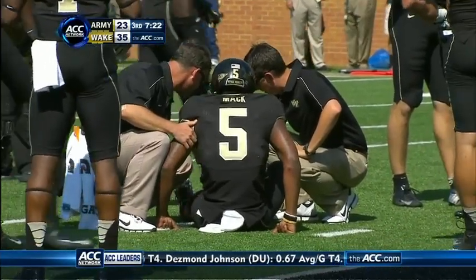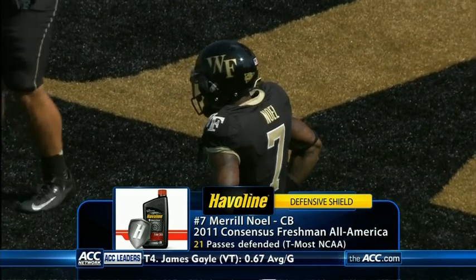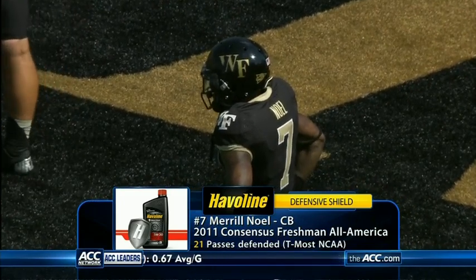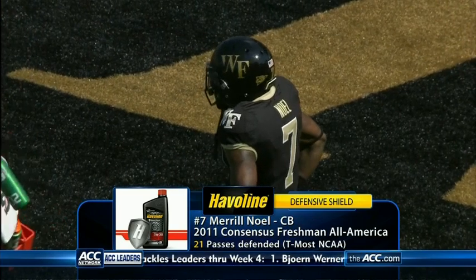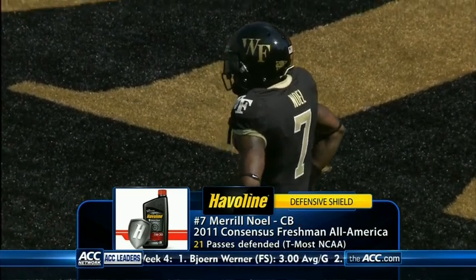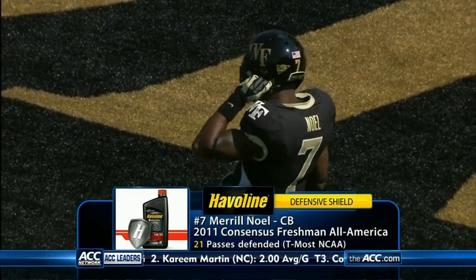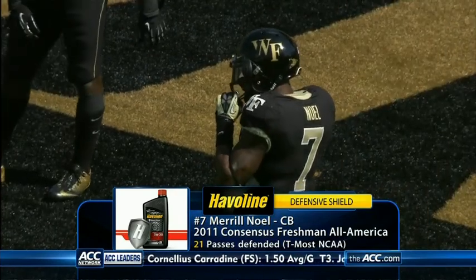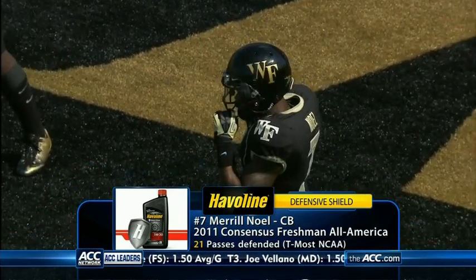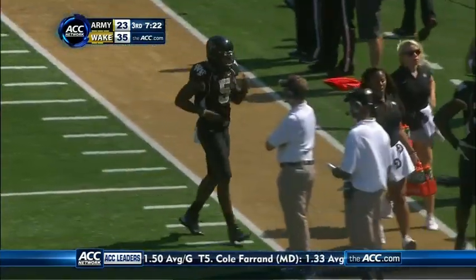Let's take a look at our Haviland defensive shield. Morel Noel, 2011 consensus freshman All-America. He defended 21 passes. That's tied for the most in the NCAA. He picked off 2. The young man has a ton of potential out of Pahokee, Florida. And that's an area that Jim Grove knows like the back of his hand. I don't know, you can count on several hands how many great athletes he's gotten from Pahokee, Florida.